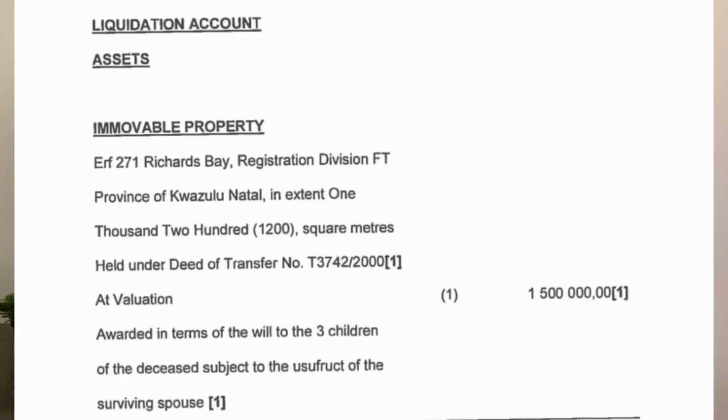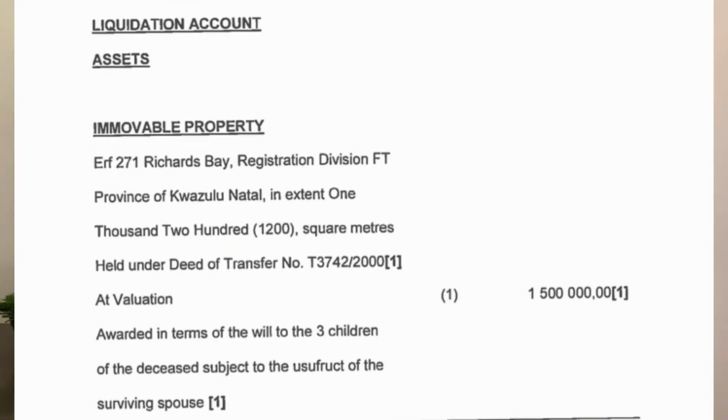Then you will write liquidation account, assets. You will have your first heading, for example, as immovable property. Write the assets in full as stated in the question paper. Don't just write a house, you will not get a mark. Yes, we know that a house is immovable property, but you have to write the full description. So you'll write the place where the house is located, as well as the province, the acres. They will usually give you this information. Write it all out. And then you'll write held under deed of transfer, number what.